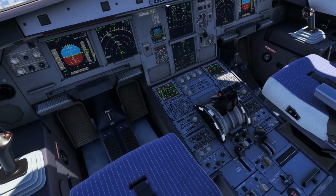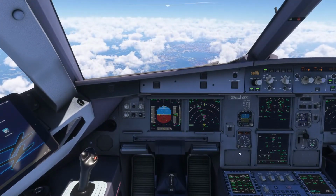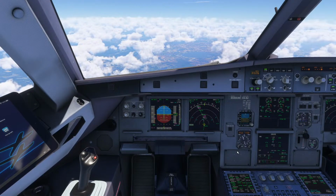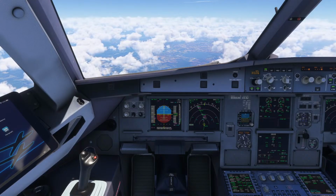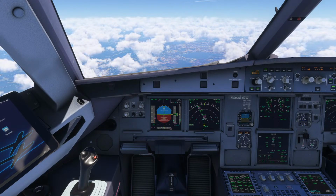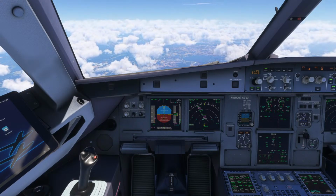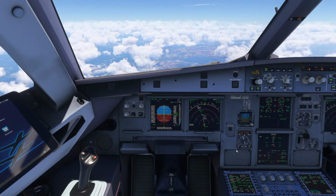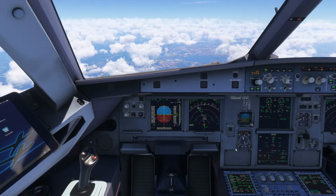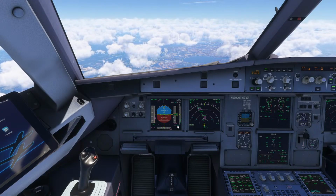Let me use the speed brake here to reduce our speed a little bit. There we go. A little bit faster descent. And we do have a restriction, looks like, at 7,000 here.